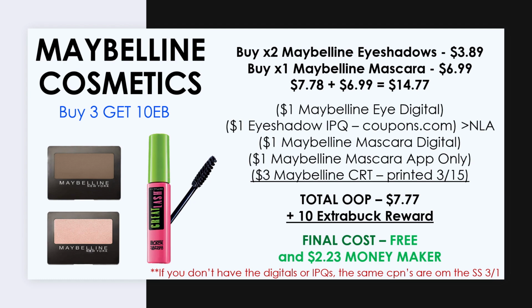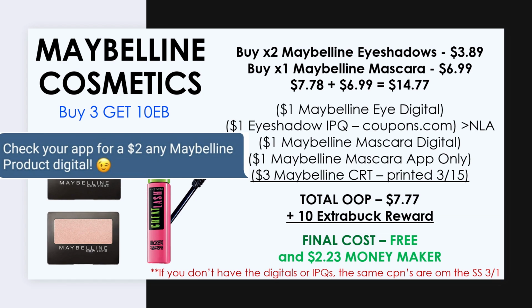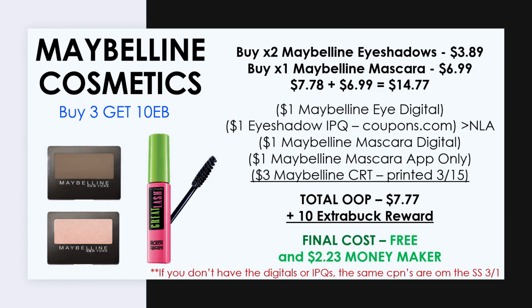The total for all these products will be $14.77. But there's $7 in coupons which you can use towards this transaction, and those are the $1 Maybelline eyeshadow digital, the $1 Maybelline eyeshadow internet printable coupon, and remember, like I said, if you don't have one of these, there's also one available in the Smart Source. There's also a $1 off mascara digital, and a $1 off Maybelline mascara app-only coupon.